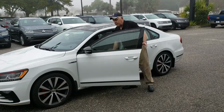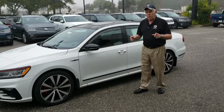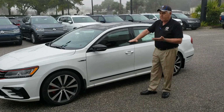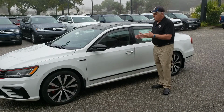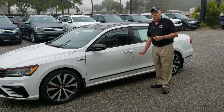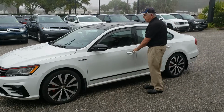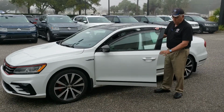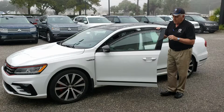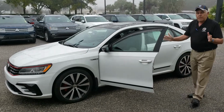So what does Volkswagen do? Volkswagen uses what they call custom rolled blanks. Instead of just a flat piece of sheet steel, that piece of steel is rolled to be thicker in certain spots of the door and thinner in other places, so that when they stamp it, it's strong where it needs to be strong and light where it needs to be light.